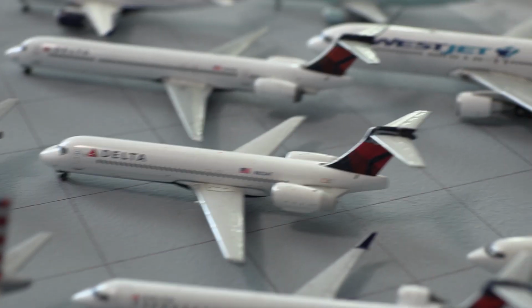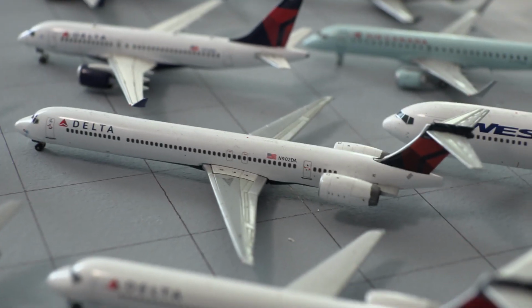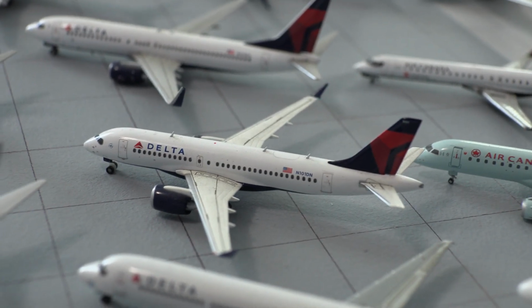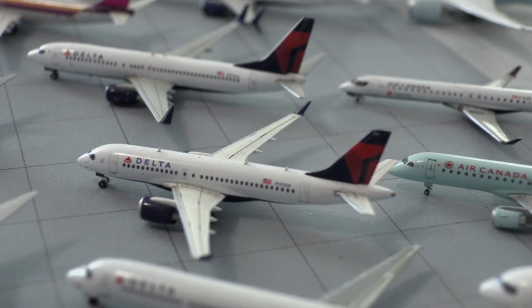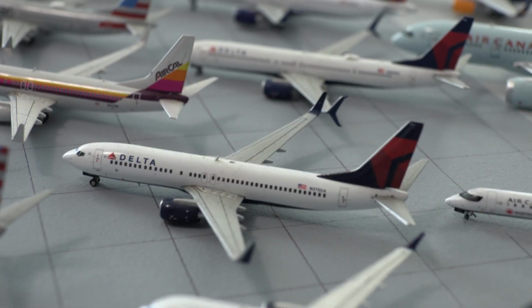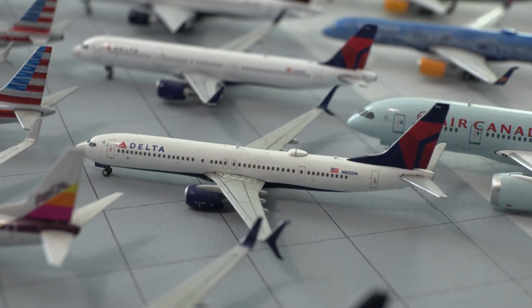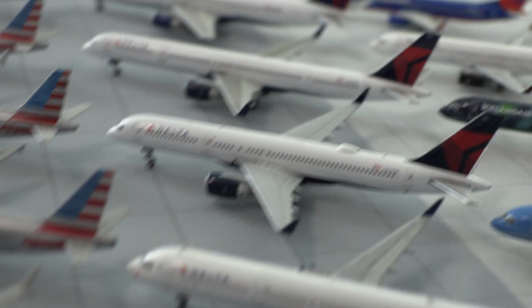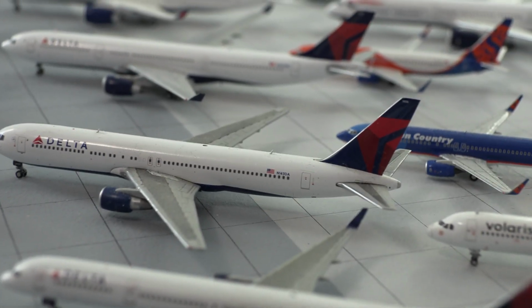Then the Delta 717, which I believe is now retired, or just doesn't fly as much. Then the retired Delta MD-90, this used to be at Denver all the time, but it was replaced with the Delta A220-100, the Delta 737-800, Delta 737-900 split scimitar winglets, Delta Airbus A321, Delta 757-200, Delta 757-300 flying pencil, and Delta 767.